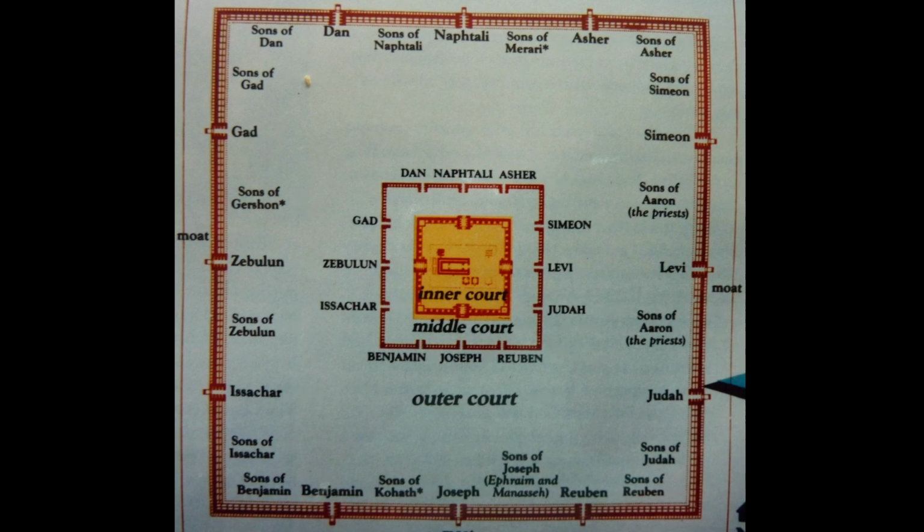As you can see, three square courts are involved, the inner, the middle, and the outer. The outer court measures 1,500 cubits by 1,500. That's about 670 meters square, or 2,200 feet square, and a moat ran around it to separate it from the city. The middle court measures 500 cubits by 500. That's 230 meters square, or 750 feet square.